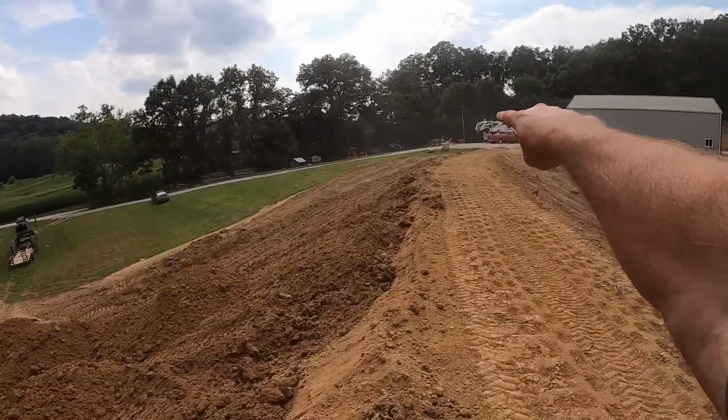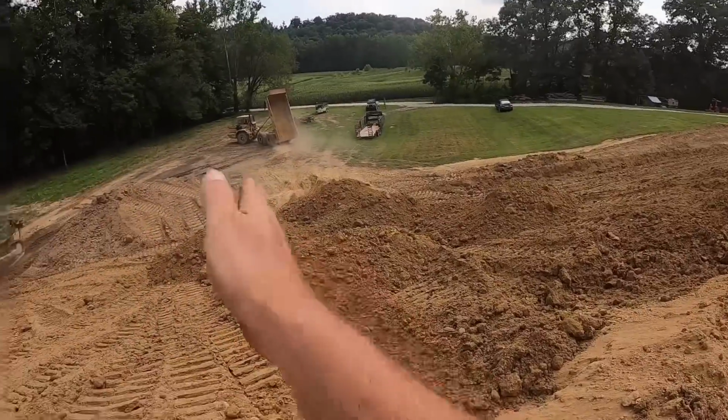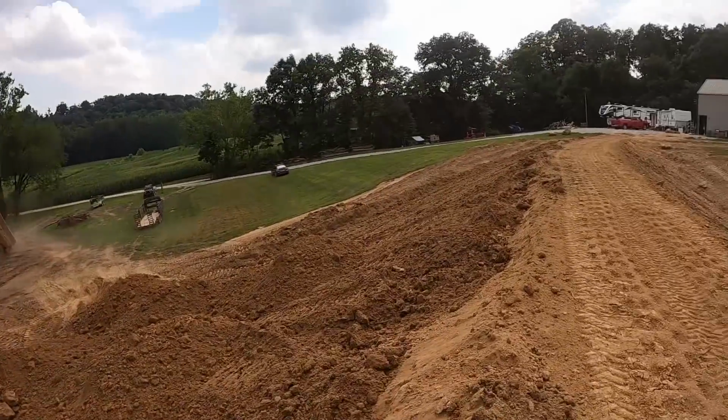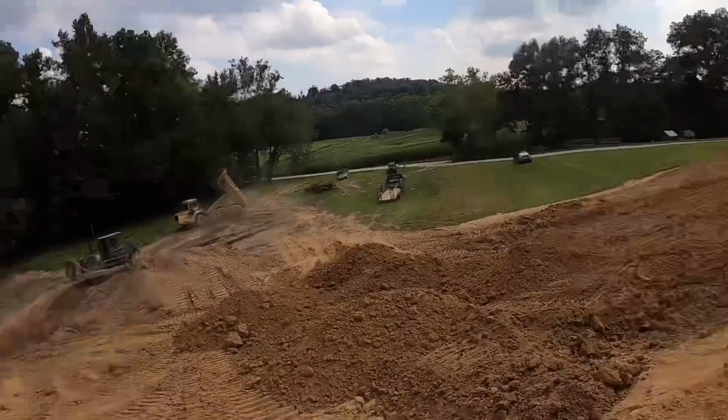So basically from there to here is pretty much done. This should be enough dirt to get done to here. This is about two-thirds of the way done. So we got a ways to go yet, but we've definitely made some good progress for sure.